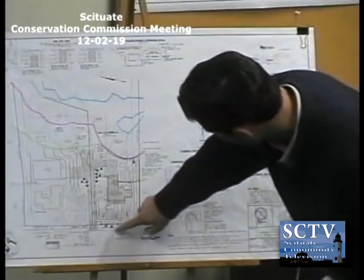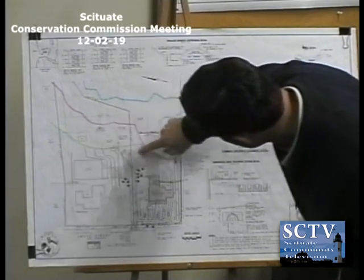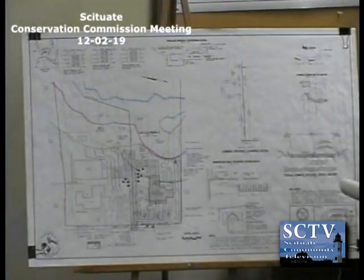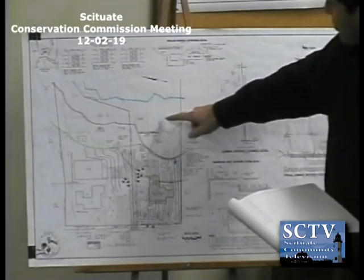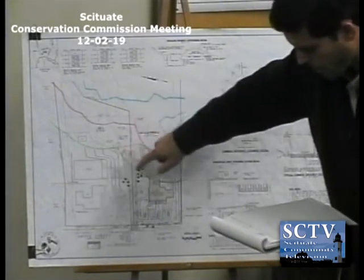Currently, there is an existing gravel driveway that comes in here, back to the dwelling and the garage and lawn areas. The tree line runs about right here, with this area being kind of a brush wooded area. The wetland resource areas include a BVW and an IVW, shown in blue. Those were recently approved under the ANRAD filing. The 50-foot buffer is shown in red, and the 100-foot buffer is shown in green.